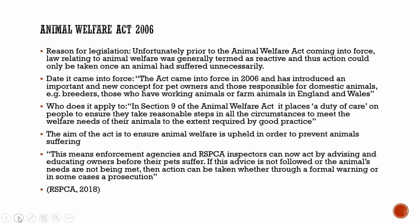So by placing that duty of care onto people in those sorts of environments, the purpose is to ensure that they then take reasonable steps in all circumstances to meet the welfare needs of their animals to the extent that is required by good practice. The aim of the Act is ultimately to ensure that animal welfare is upheld in order to prevent an animal from suffering. What that also means now is that because we're now not being reactive to an animal suffering unnecessarily, we're being preventative in our ways of looking at and dealing with animal welfare.